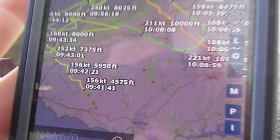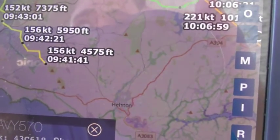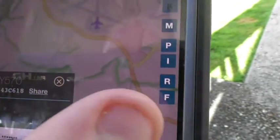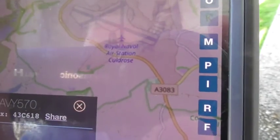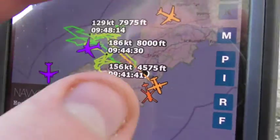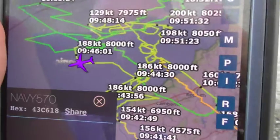The time it took off at Culdrose was around 9:40 a.m. this morning. It literally took off from its base at Culdrose about 9:40 a.m. this morning. And this is how much training it's been up to. It's been up training over towards the west by the looks of it.